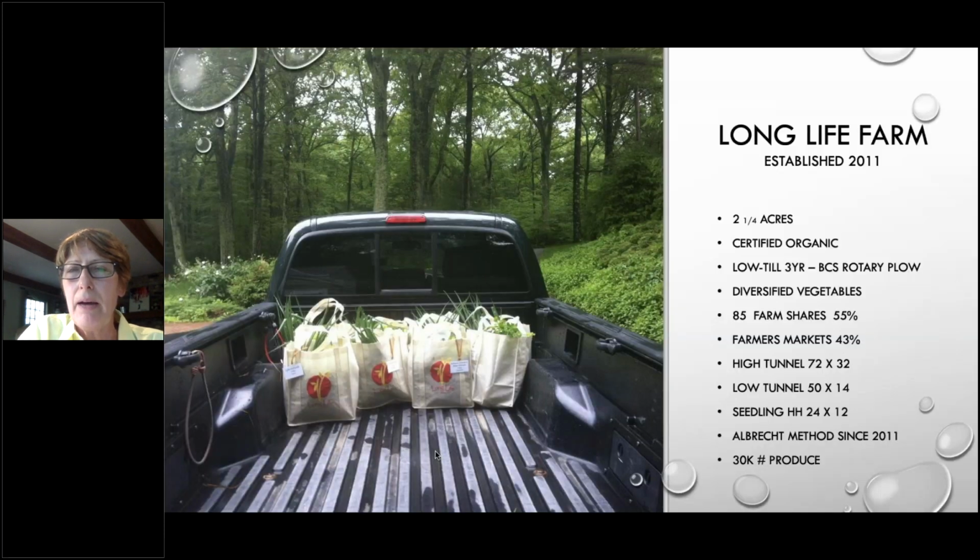Just a little bit about my farm, which is in Hopkinton, Mass. We're at 2 1/4 acres. We are certified organic, and we're low till. This is our 4th season not tilling. We do grow vegetables, and we have about 85 farm shares, and we also attend a couple of farmers markets, and we have a high tunnel and a low tunnel and a seedling hoop house.